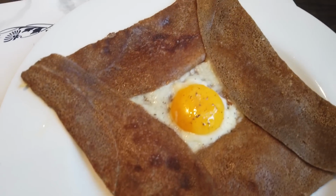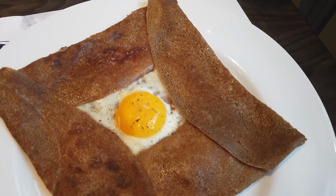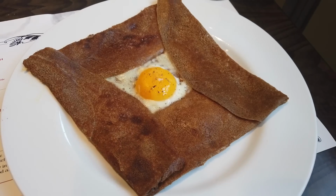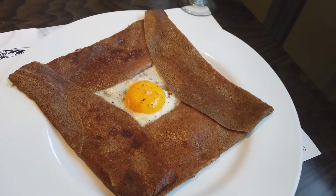My savory crepe has arrived, which I should use the proper word. It's a galette, and these are made out of buckwheat, which is a very healthy carbohydrate. They wanted to make everything here as authentic as possible, so this is what they use in Brittany, a region of France that's very well known for their crepes, and they're called galettes.